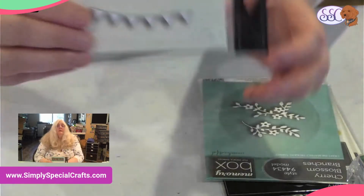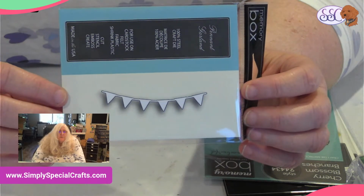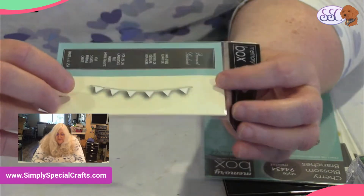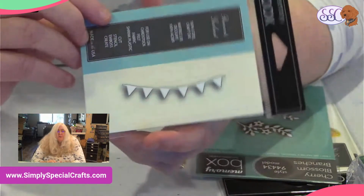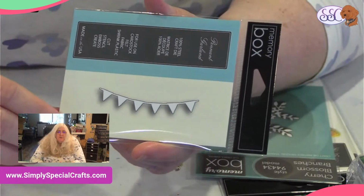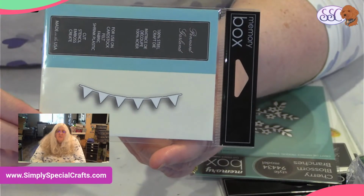Okay, little banner. We've seen this one before, actually. I just got more of them. This is a really, really functional one because with this banner, you can put those little tiny alphabets that we have on the little spokes, on the little pendants in this banner, and spell out all different kinds of words.